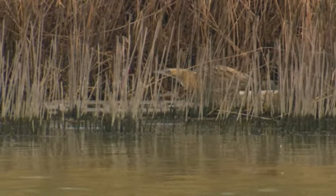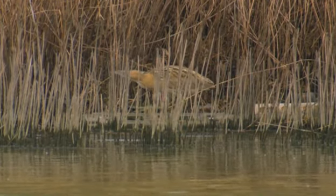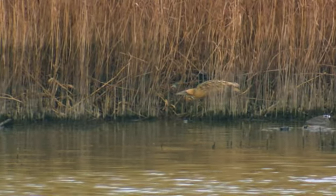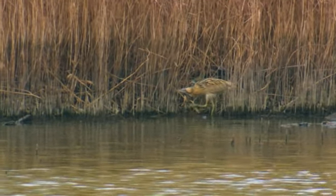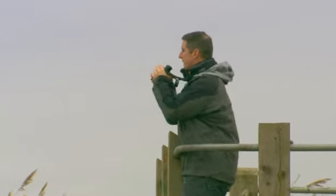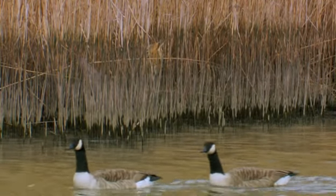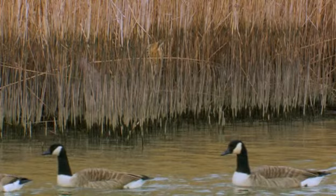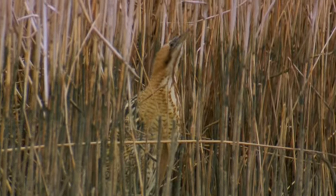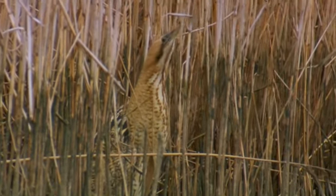In a more extensive reed bed, this view of a bittern would be very rare indeed. It would be hidden deep within the reeds. But here, you can watch it clearly stalking its prey. In the winter, it hunts for fish. In the summer, it will supplement that with insects and frogs. Once inside the reeds, it's perfectly camouflaged. Any sign of threat, and it raises its head to look like a reed.